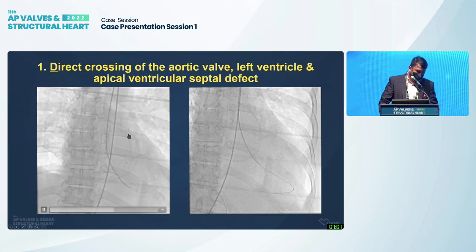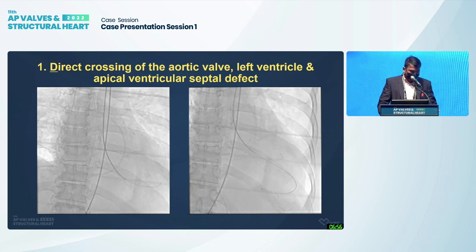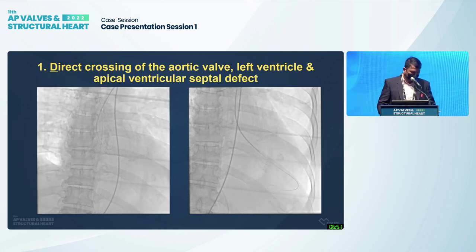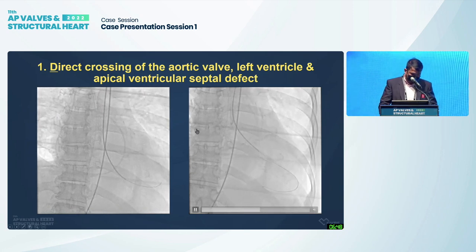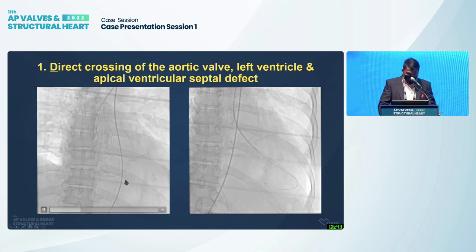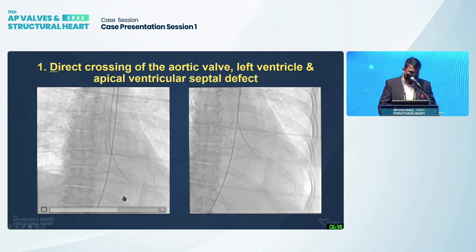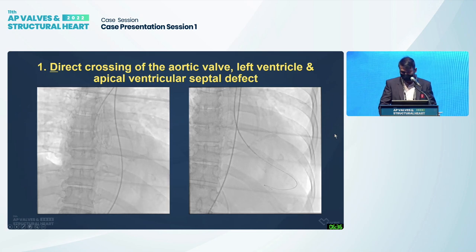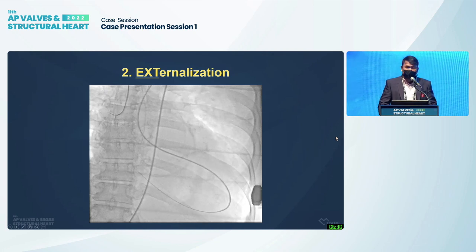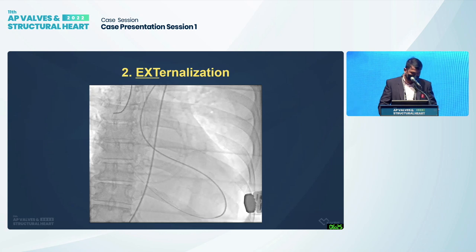The procedure was performed in the catheterization laboratory under general anesthesia, transthoracic echocardiography, and fluoroscopic guidance. The right femoral artery and right internal jugular vein were accessed with 5 French and 14 French introducer sheaths. Using a 5 French JR4 catheter over a glide wire, as you can see here, the aortic valve, the LV, and the apical VSD were directly crossed. The glide wire was snared in the right internal jugular vein and externalized to create an arteriovenous loop.